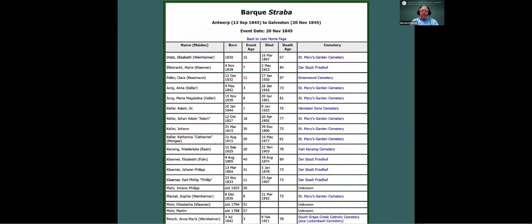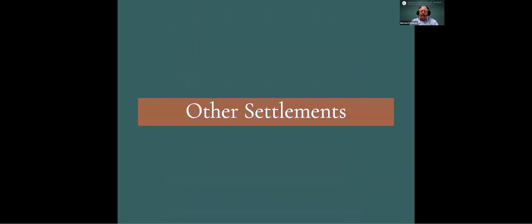Here's just an example for one of Elizabeth Dietz. Her maiden name was Weinheimer. She died when she was 67. St. Mary's Garden Cemetery is the Catholic cemetery in Fredericksburg. And they can even have that mapped out, so you can even find the place, in fact, where she was buried. So lots of good genealogical records there, again, available on the local sites.